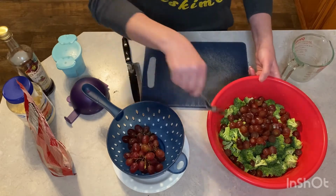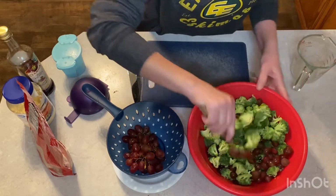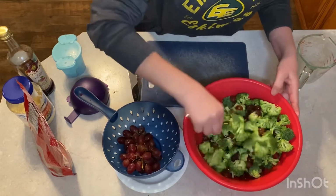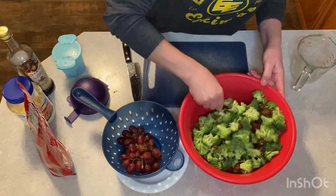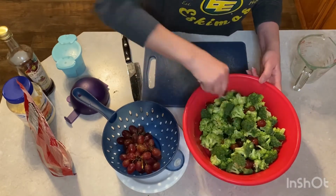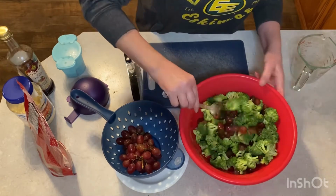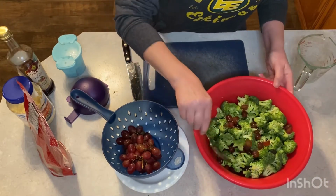Look at the broccoli to grapes ratio, and so what I do is I just start, after I've cut up some, I mix them in to see how they look, and honestly that's a pretty good ratio, almost a 2 to 1. So I might do a few more grapes, but that looks pretty good actually.